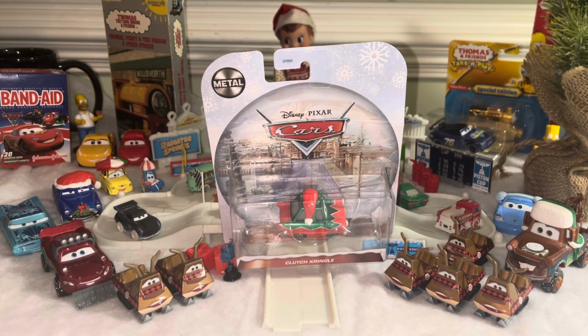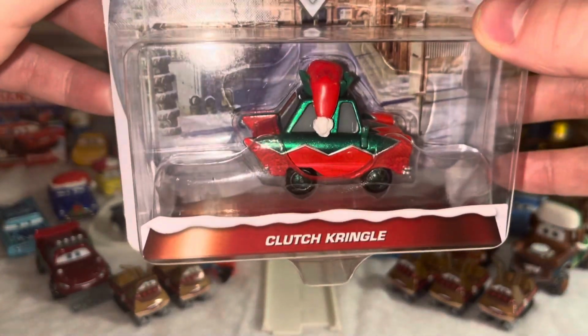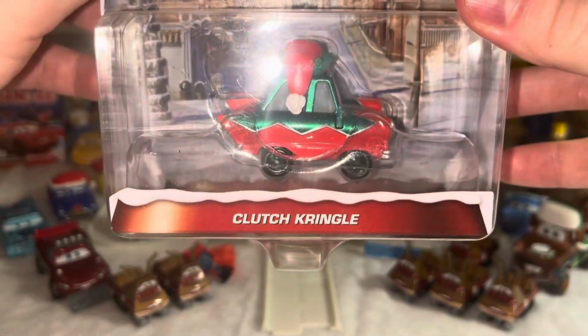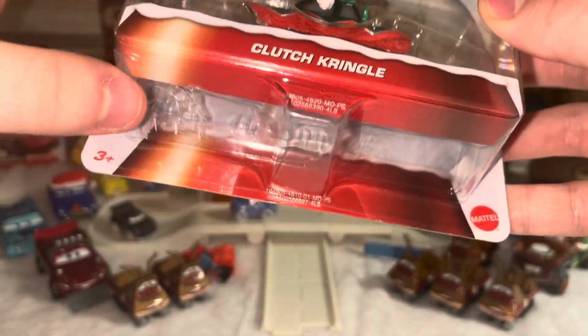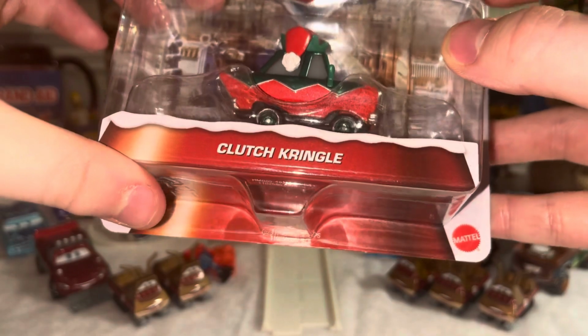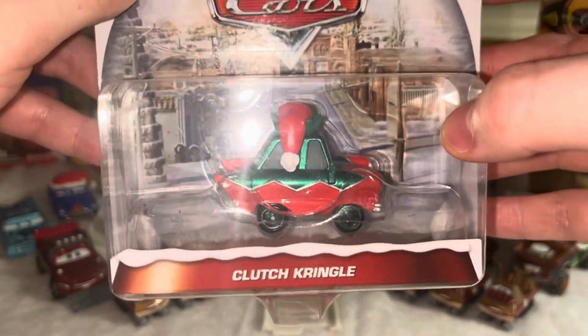So yeah, pretty much enough about that. Whoops, just knocked something over. He looks pretty awesome. Of course, I cannot find these in stores at all because my stores suck at getting these. They really do.